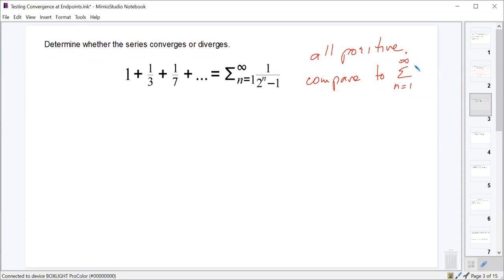Or, well, we have 1 over 2 to the n minus 1. Or like take the exponent. The n minus, oh, 1. I see what you're saying. Let's see what this is. All right, we have 1 over 2 to the n. Let's go with that. Somebody said that in the chat. Let's go with 1 over 2 to the n.